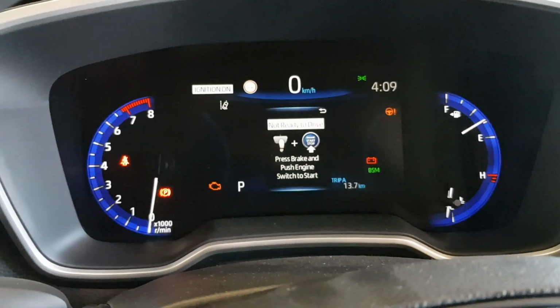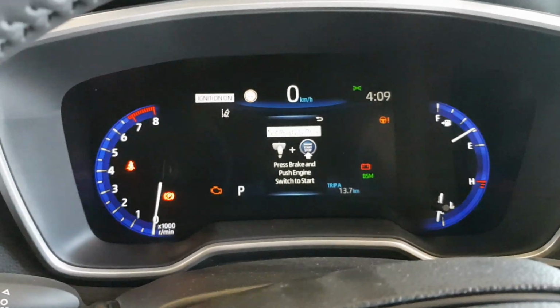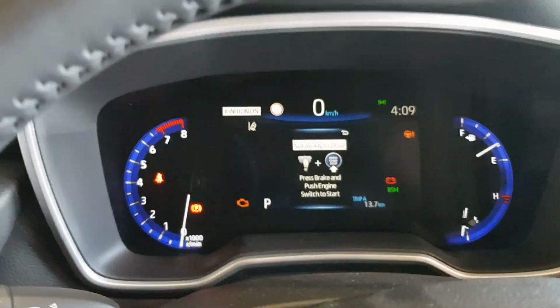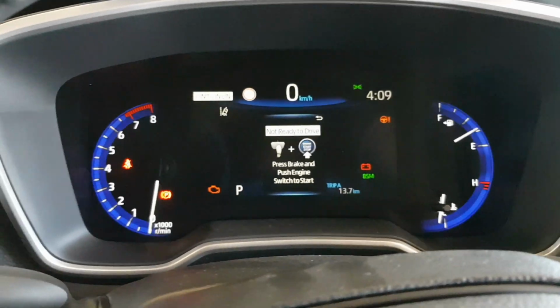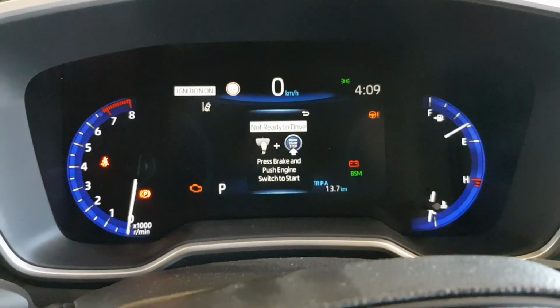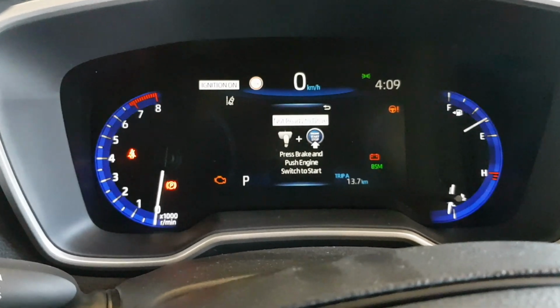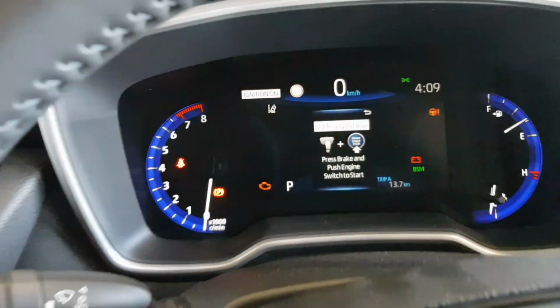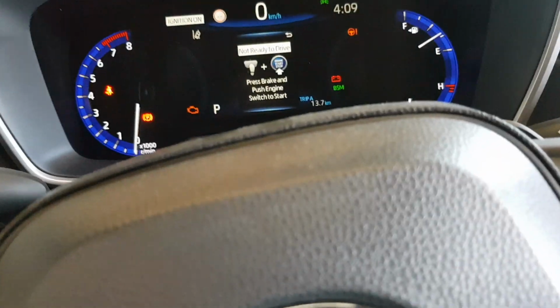So obviously the multi-function display in the center has many benefits. It has the ability to adapt, depending on whatever driving situation you have. So for example, if you're driving and you want your maps, they can be displayed in front of you, or if you want live traffic updates, those sorts of things, which is quite useful. So yeah, that's pretty much why cars are going towards them now. Let's turn this off for a moment.